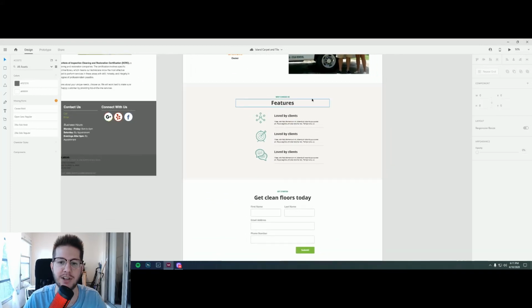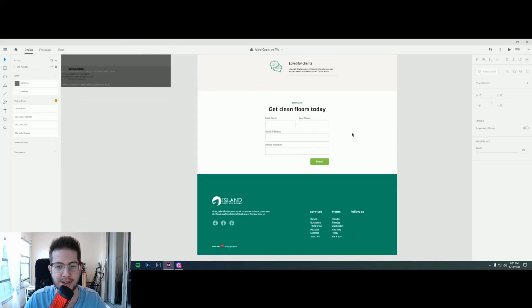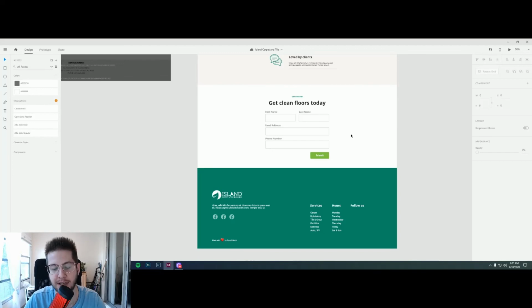Then down here in the feature section, I'm planning on talking about what separates him from his competitors and the reviews he's gotten. And at the very end, it's just a simple form submission. Again, it's just a way for clients to submit their information without having to call. I think that would ultimately increase lead generation for the company.